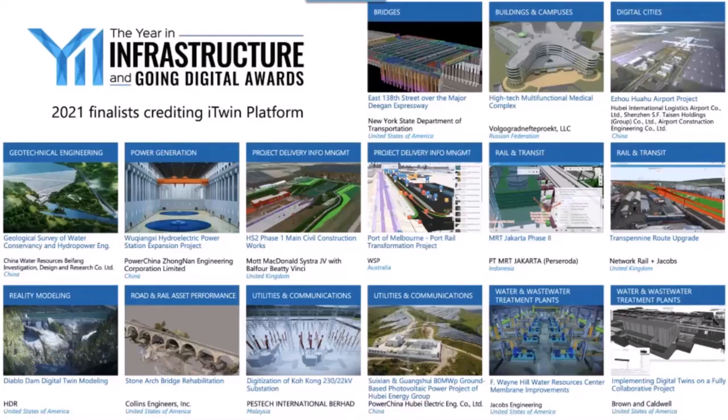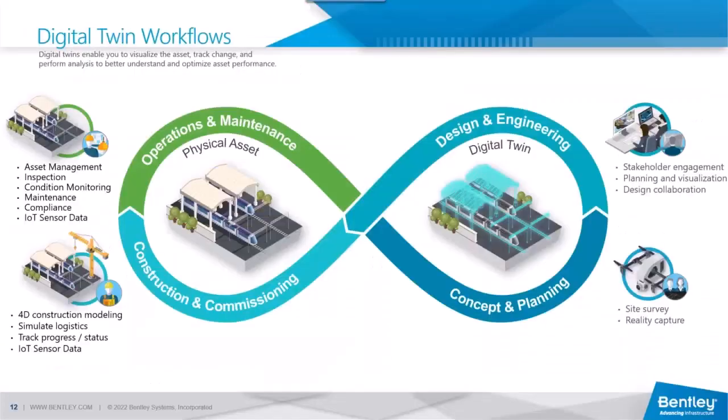So let's take a look at digital twin workflows in a little bit deeper detail. You've probably seen this type of slide before in terms of an infrastructure life cycle. And there's a lot of technology and tooling that sits in the different, I'm going to call them quadrants, but different areas in respect of that life cycle and the handoff of data that goes around. With digital twins, it's really about being able to leverage the information across these different digital workflows, whether it's the planning or the design engineering or construction or the O&M. It's having all of that data available.